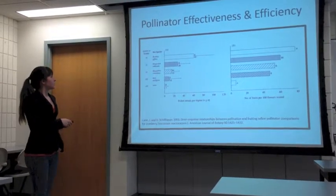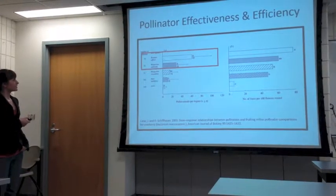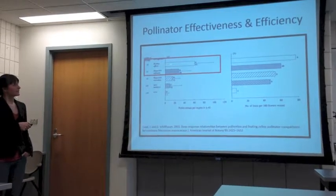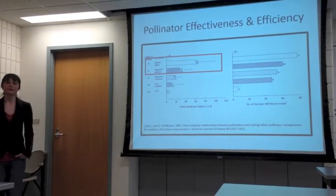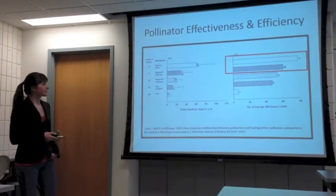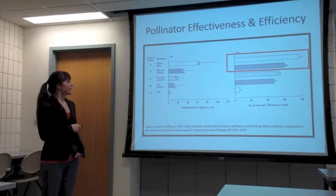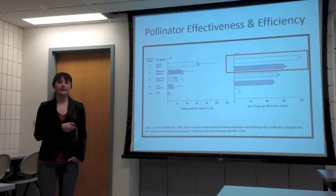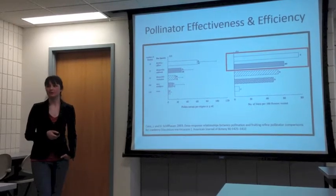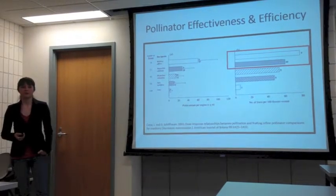If we look at those first 2 species, Bombus affinis on the top and Megachile addenda here, we can see that Bombus affinis is twice as effective as a pollinator as Megachile. However, if we look at the actual fruit set, these are not statistically different. So even though the first one is twice as effective, they're equally efficient as pollinators. That's why it's important to differentiate between the 2, because you can't just look at pollen and translate that to your real world yield.